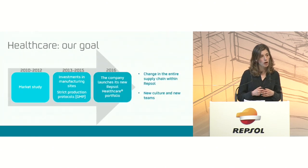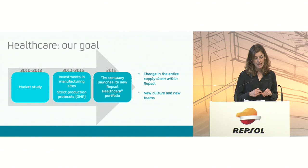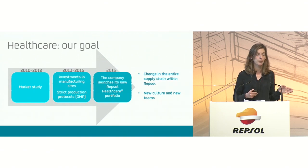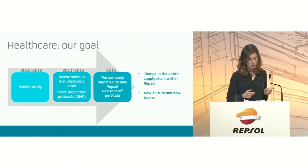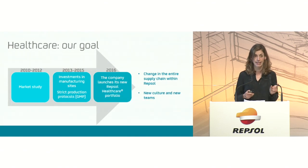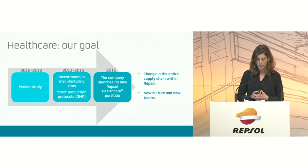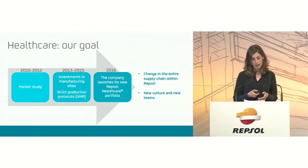The Repsol healthcare project began in 2010. Repsol has been a leading supplier of polyolefins in the Iberian Peninsula for over 40 years, primarily for food applications and industrial applications. With the increasing population and rising life expectancy, we understood that there was a rising demand for plastics in healthcare applications.